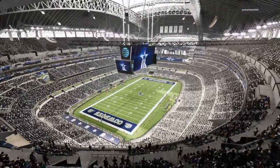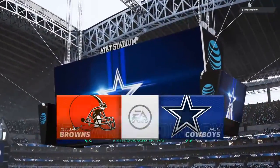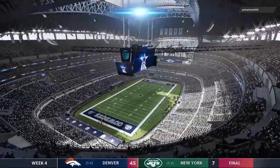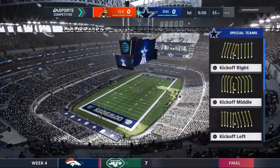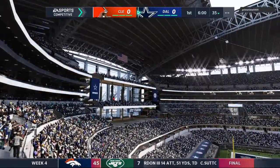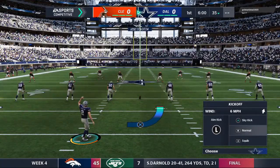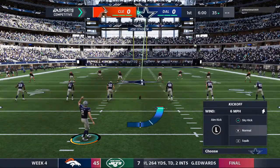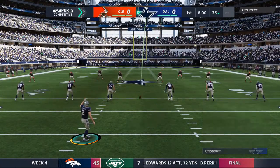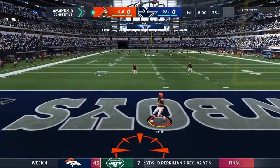NBC Sports coverage of the NFL brings us to the Lone Star State and the very mammoth AT&T Stadium in Arlington, Texas. Obviously, they do everything big here in Dallas, and the introduction to the Cowboys, no exception. They're set for football in Big D as their guys will do battle with the Cleveland Browns. Greg Zuerlein's got it teed up, and off we go from Arlington.